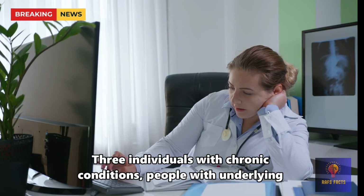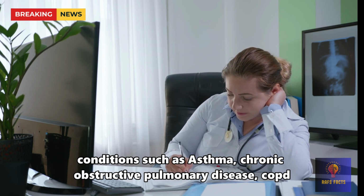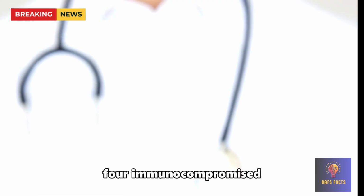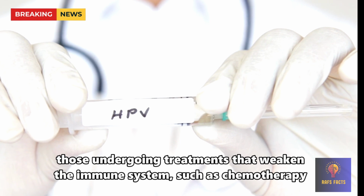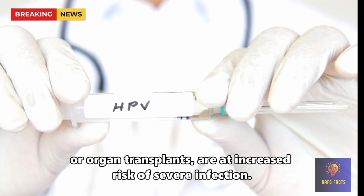3. Individuals with chronic conditions. People with underlying conditions such as asthma, chronic obstructive pulmonary disease, COPD, or heart disease may experience worsened symptoms if infected. 4. Immunocompromised individuals. Those undergoing treatments that weaken the immune system, such as chemotherapy or organ transplants, are at increased risk of severe infection.